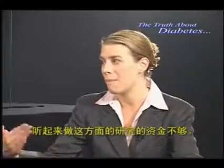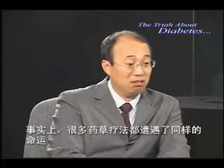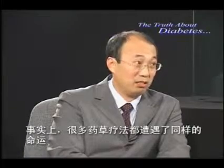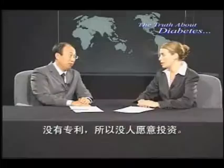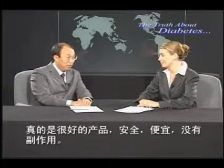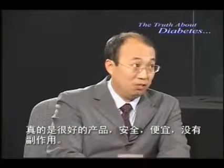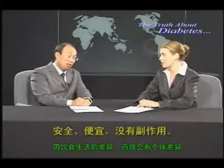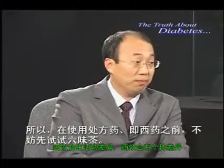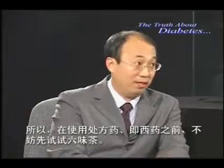Sounds like there's just not a lot of money there to support further studies. Yeah, that's the fate many herbal treatments face. It is not patentable, so nobody wants to put money there. But you have confidence in this 6-taste tea. I strongly recommend it. It's safe and cheap, with no side effects. That's what we want to hear. Therefore, before these pharmaceutical drugs, I say people should try this.